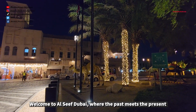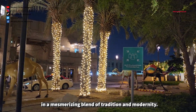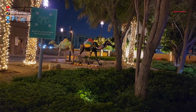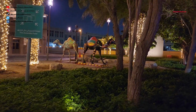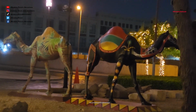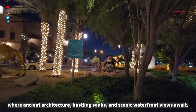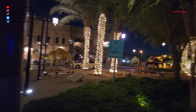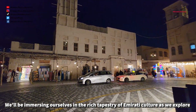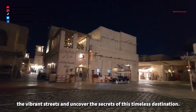Welcome to Al Seef Dubai, where the past meets the present in a mesmerizing blend of tradition and modernity. Join us on this captivating journey through this historic district where ancient architecture, bustling souks, and scenic waterfront views await. We'll be immersing ourselves in the rich tapestry of Emirati culture as we explore the vibrant streets and uncover the secrets of this timeless destination.